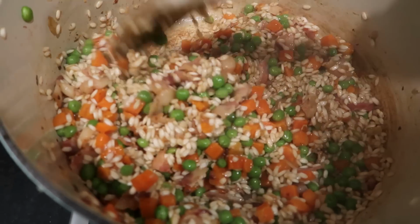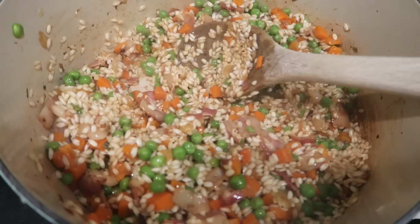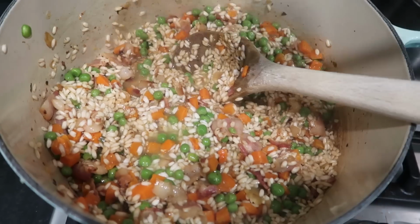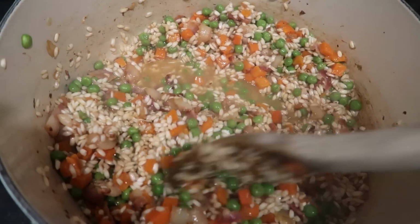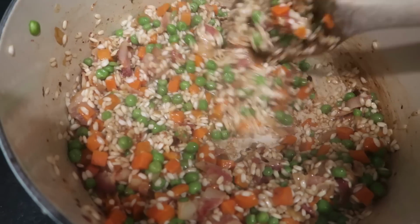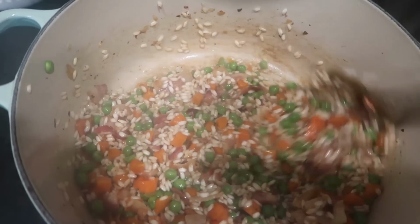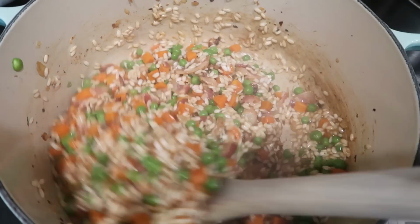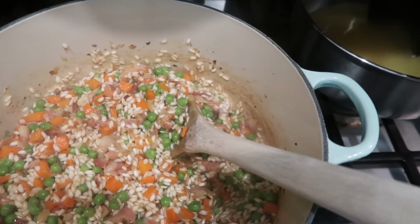And my risotto has soaked up the first of the broth that I added. And now I'm just going to add a little bit more. And I'm gonna keep stirring it and letting it soak up the broth a little bit at a time. And once it has soaked some up, I'll add a little bit more, and it's just repeat. Just keep following that step until you have used up all of your broth.